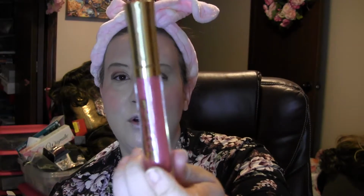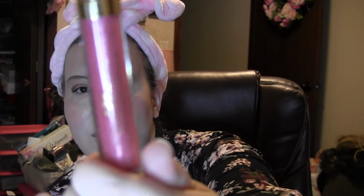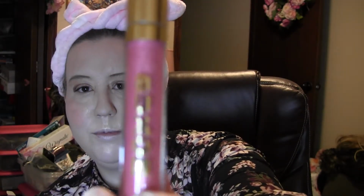But today we're going to be working with this puppy, and this is Buxom full-on plumping lip polish, and it's in the shade Claire. And this is the one that I'm going to go with. I love the gold tube. It's very pretty. It's got a lot of sparkle in the tube, and I think it'll look pretty with the dress I'm wearing. So I'm going to put this on.